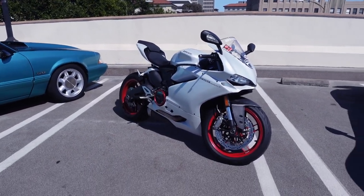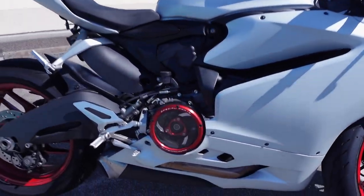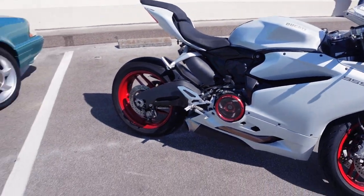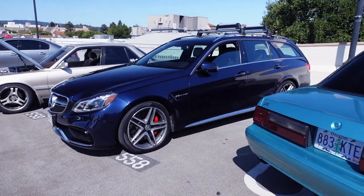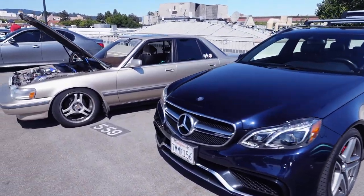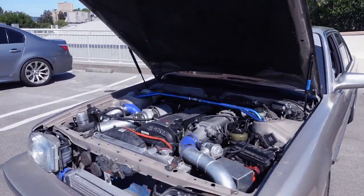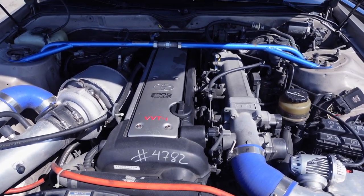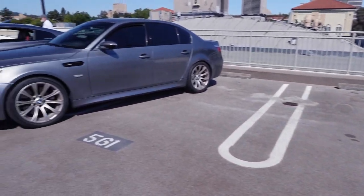Very clean. This is actually Germs DNA spike. Very nice. We'll always love these with the Panigales. Especially that clutch cover. Beautiful. See what else is here. There we go. Oh, who doesn't love a 1J? It's got the VVTi too. Beautiful.